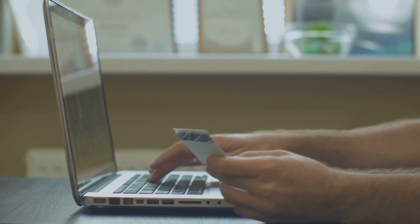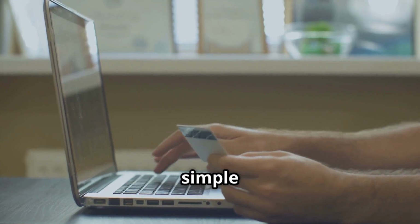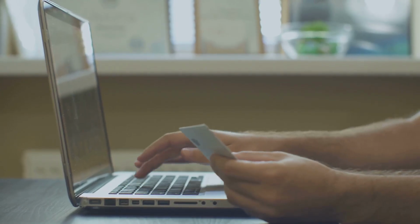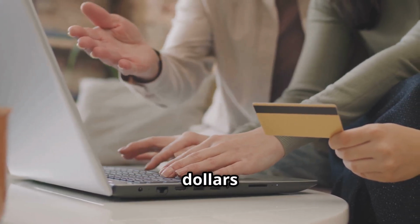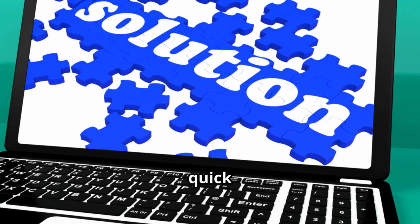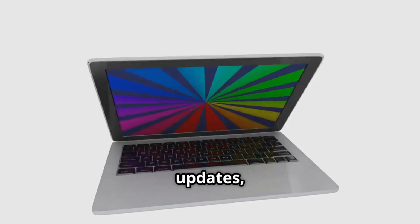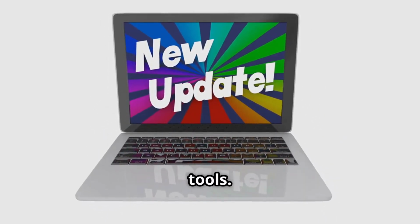Second, decide how you want to get paid. 3 simple options. One-time price option. Charge $9, $19, $29 on Gumroad or Lemon Squeezy. Great for tools that solve a quick problem. Low monthly option. $5 to $25 per month. If your tool updates, improves, or delivers ongoing value like content tools.